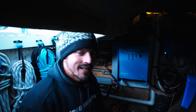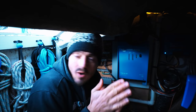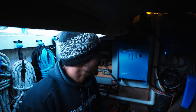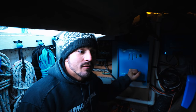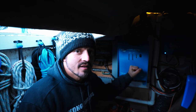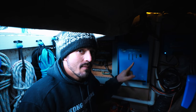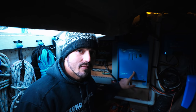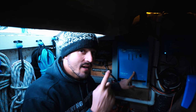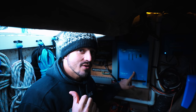Back in the cockpit locker again. It's fucking cold out here. It's about minus 10 degrees today. And I'm braving the elements out in the cockpit locker to fix a problem that we've been having for a few years now, actually. Ever since we installed our lithium batteries back in Florida, we installed this 1.2 kilowatt battery charger. It's one of the only ones we could afford at the time that would bring in 230 volts from shore power and convert it into 48 volt DC that could charge our battery bank.